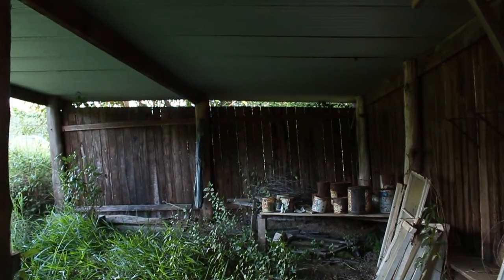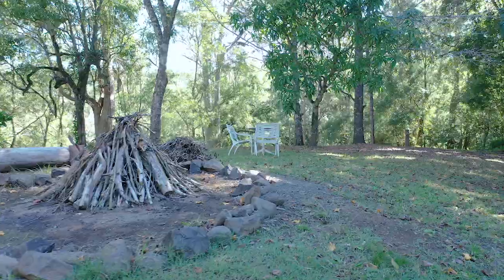With the house and Colourbond shed situated at the top of the property, you'll find down through the undulating acres there will be another shed from the old farmers markets years ago at Blue Knob. What this property needs is love.